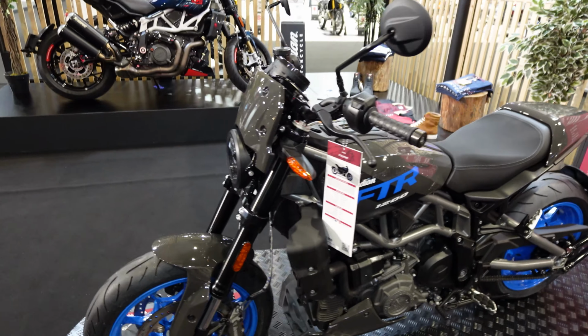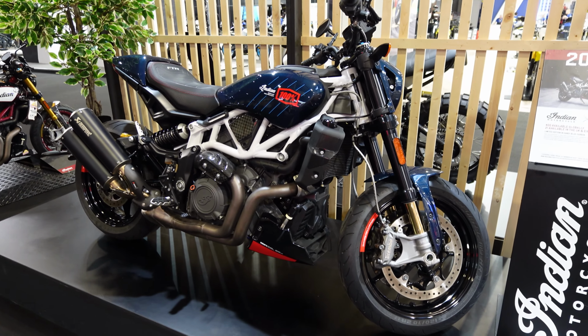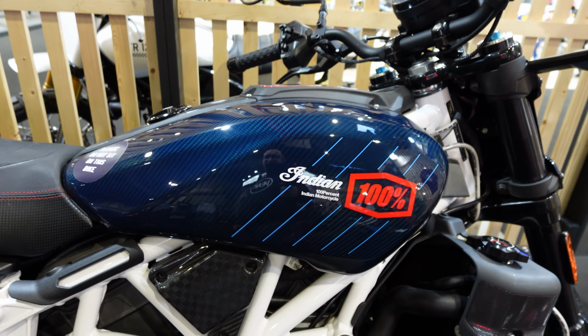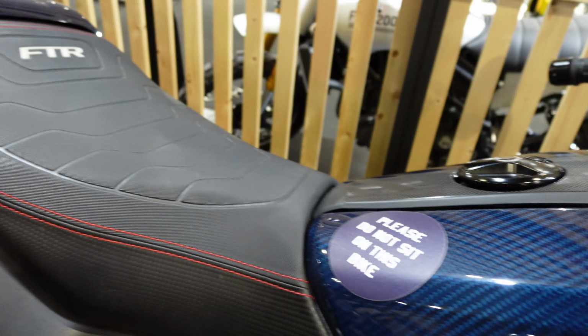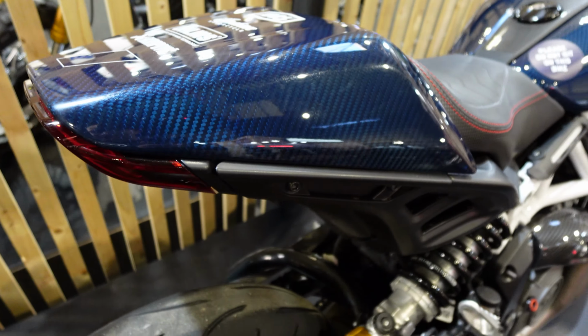So they've got the FTR Sport here in the grey and the blue, and here we have a 2021 limited edition. There's a few more things I can just show you on here. And even though this one just looks like it's got a blue fuel tank, you can see the carbon fibre weave through the blue lacquer. The FTR branded seat, and then a carbon fibre rear cowl.